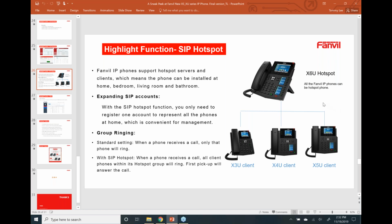Okay. One person stated here, is the X6U replacing the X6? Well, I think in the long term, we have a lot of X6s that are out there, and it'll be first come, first serve. But I think in the long term, in quite a few months from now, the X6U will eventually replace the current X6 in terms of capability.